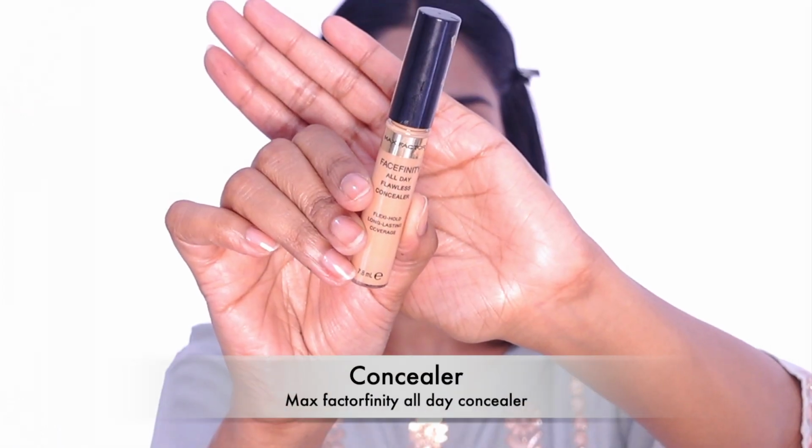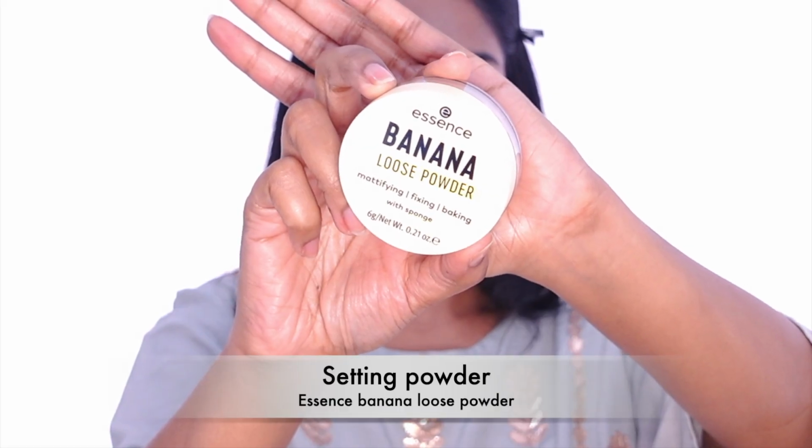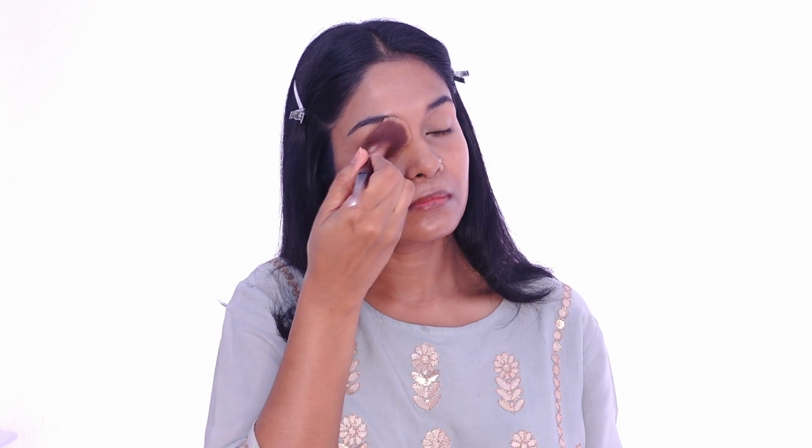Moving on, I will be using the MAC Studio Fix Fluid All Day Flawless Concealer in the shade 070 to create a uniform complexion on my eyelids. I will be using a clean, damp beauty blender to blend it all over the lids. Additionally, I will be setting this eye base with a loose setting powder. I'm using here the brand new Banana Loose Setting Powder from Essence.